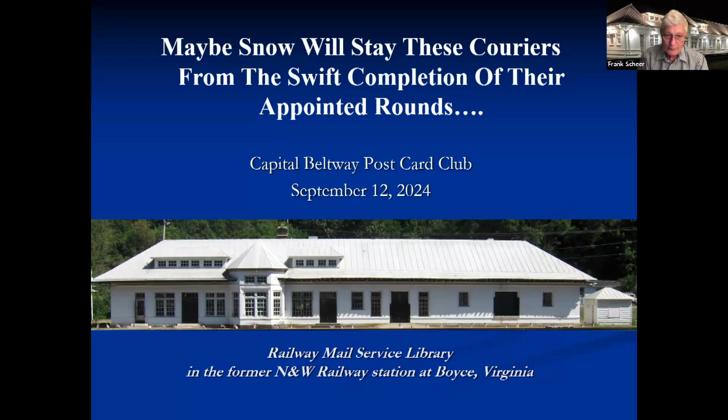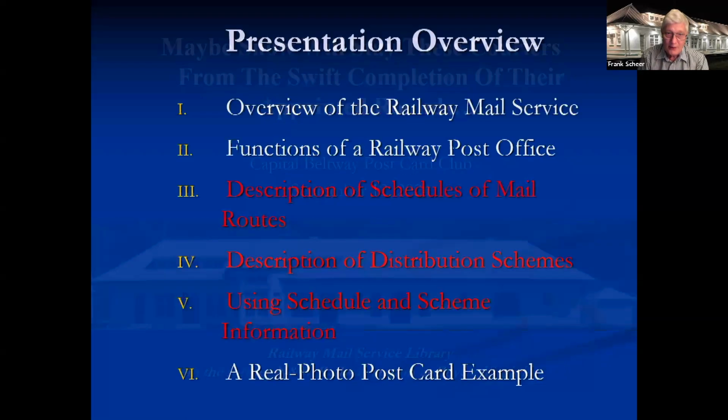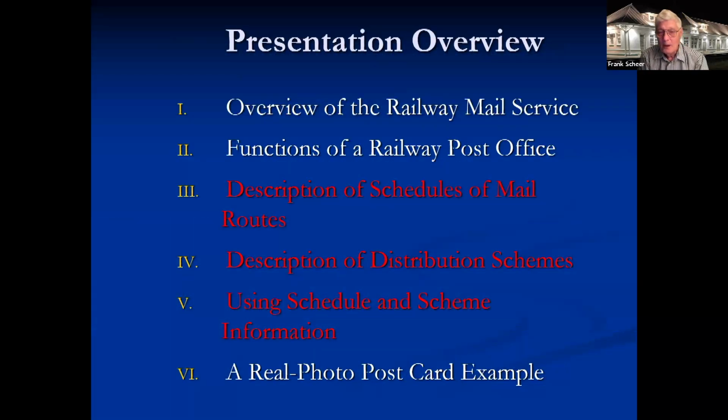What I'm going to do is cover several topics. Now, it's important that you download the notes pages that are posted on the club website, because I'm going to skip over the ones in red. But if you are interested in how research is done for post office cards that have railway post office postmarks, some of that information could be useful to you. And you may want to also then contact the Railway Mail Service Library for additional assistance.